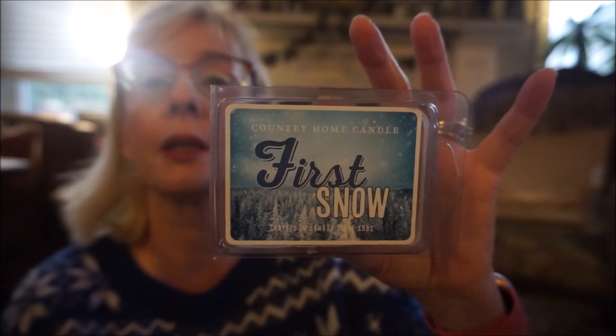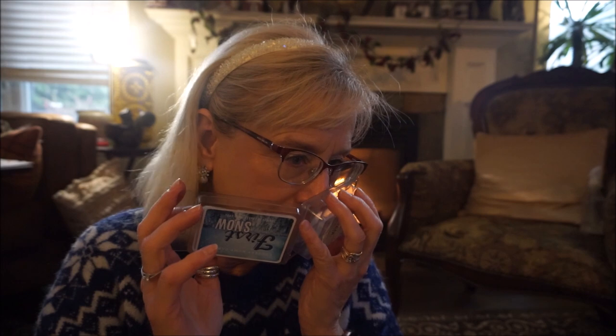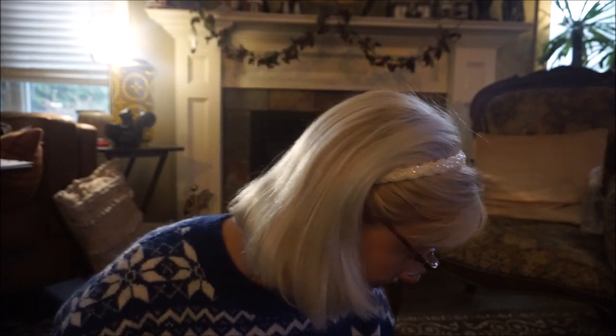This is First Snow by Country Home Candles, which is a store here in Ontario. They do online. They did close their physical store at one point, but I think they reopened it. But this First Snow, it smells like you're walking into a wood cabin, and you can smell that wood and someone's burning a peppermint candle. Just that fresh kind of wood and peppermint mixture. Oh, it is so good. But this did have a light throw. I did have to stick with a smaller room with this one and not overly long lasting. Wonderful scent, though. Really, really good.